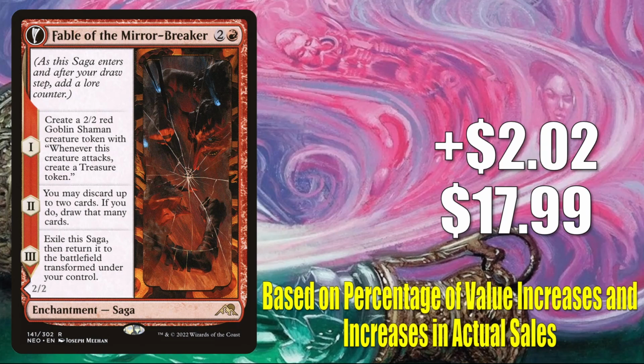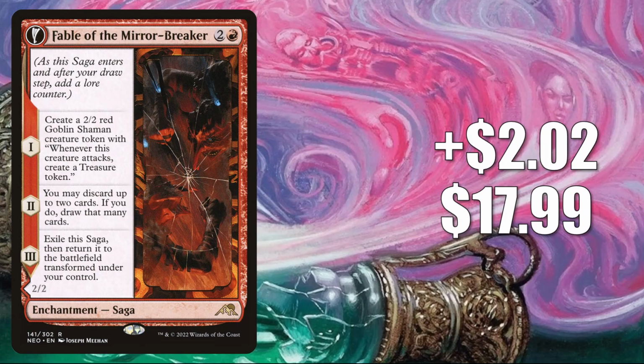With that out of the way, let's talk more about Fable of the Mirror Breaker. This is a highly played card in lots of formats. Standard, this is in Jeskai Control, Grixis Vampires, and much more. The standard season, though, is coming to an end. Rotation is about to occur, and I have a feeling this card could even see more play next season. In Pioneer, this is in Rakdos Midrange, Rakdos Sacrifice, and more. I do think the Modern format is pushing it the most this week, though.